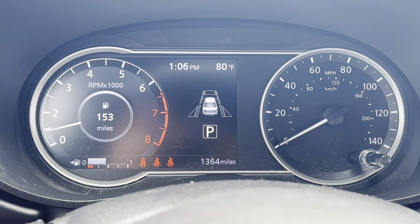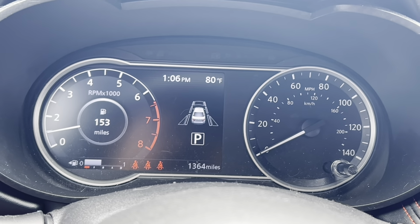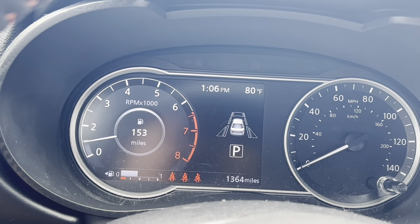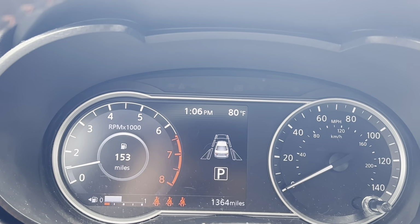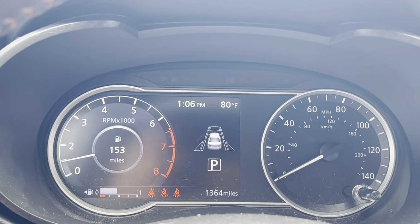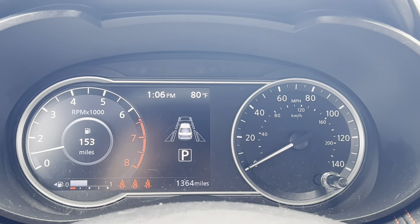So definitely wanted to share this with you guys, especially people that want to know. I'm not complaining. With gas around $3 a gallon, it maybe costs me a little under $30 to fill up, depending on the gas prices. If the gas is a little bit lower, then that's what I see.